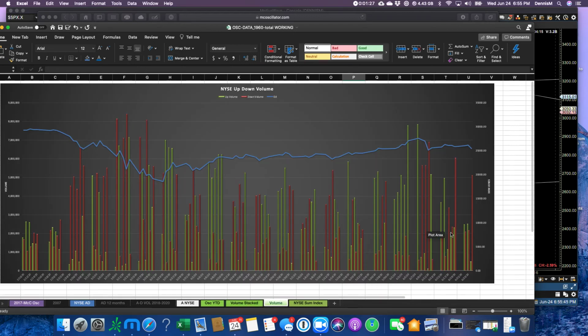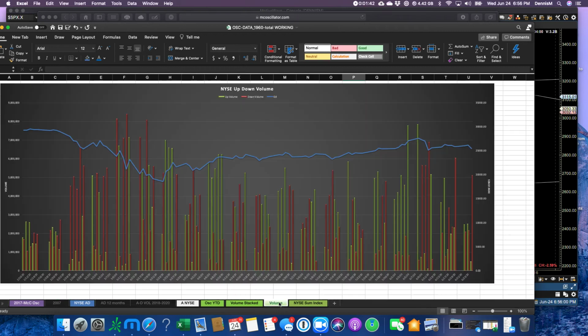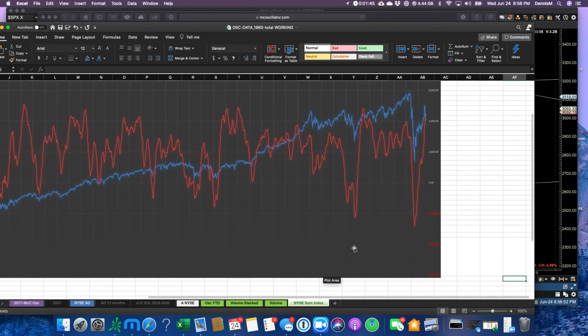But today was all selling volume, as you can see. There was hardly any shares that were traded. Well, there were a few shares. There were 350 shares that were traded on the New York Stock Exchange that contributed to this up volume. And of course, the summation index continues to drop.